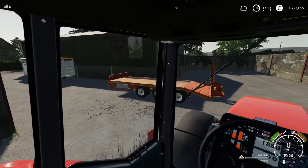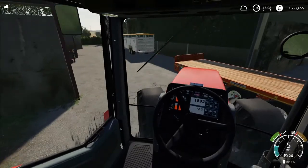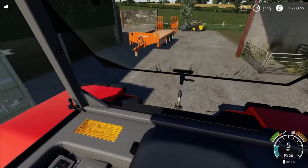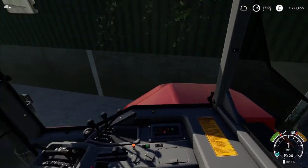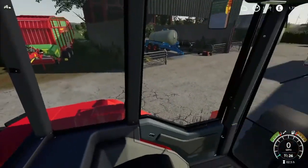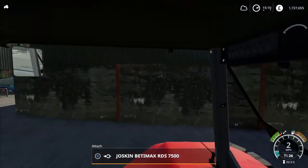Right, cool. So what I'm going to do now, unhook that and put these trailers into there, without hitting the skid steer. There you go.